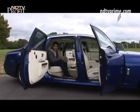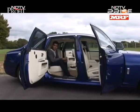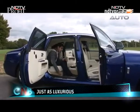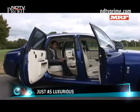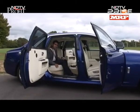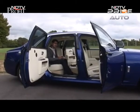The coach doors, that's quintessentially Rolls-Royce, so of course you expect that, and the Ghost always had them. This one is the long wheelbase, so you can see that there is lots and lots of leg room for me. And this car's interior has been finished off in a nice light palette. There's a cream sort of a leather finish. It is really beautifully, impeccably done.